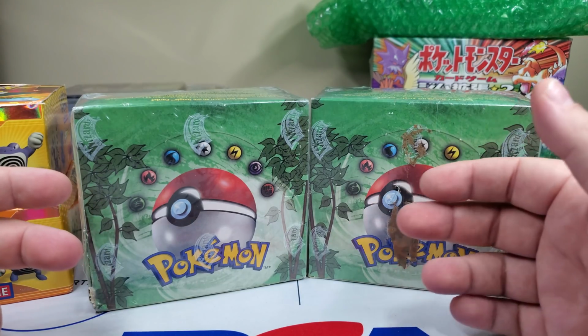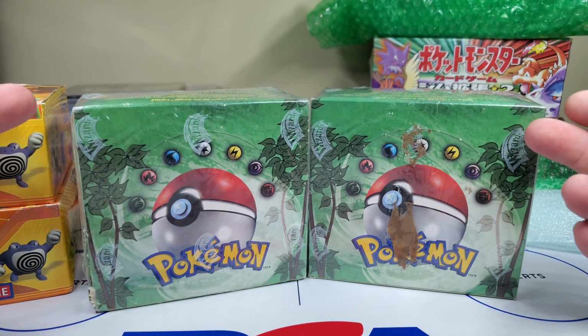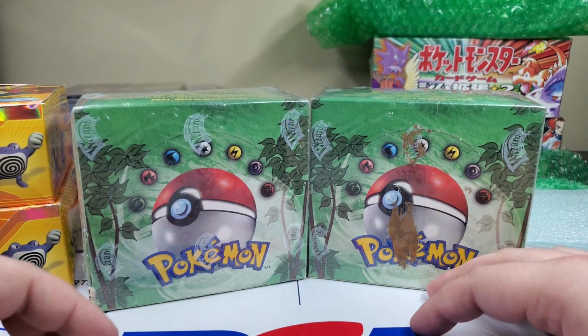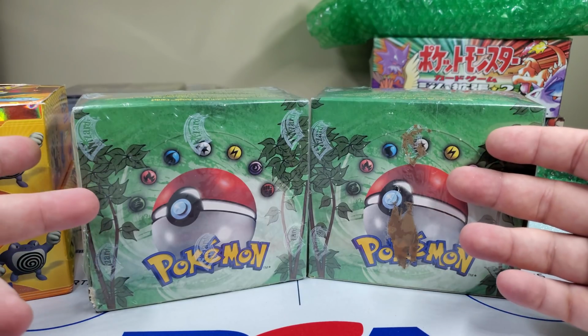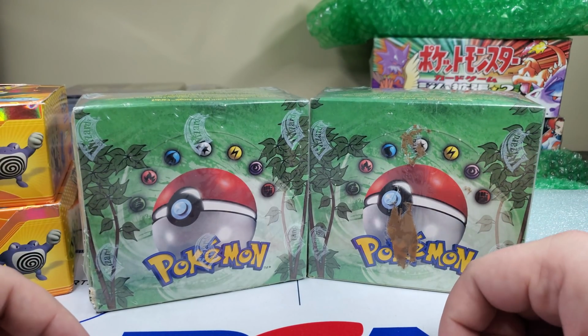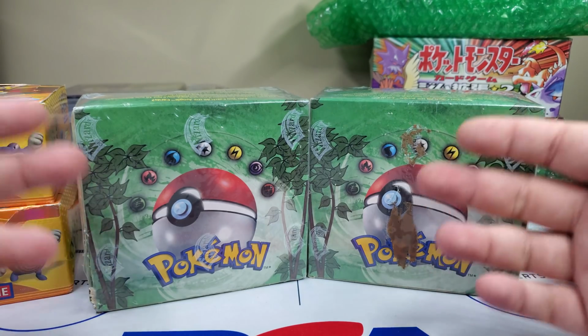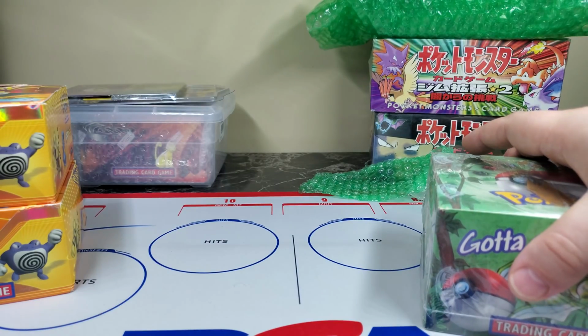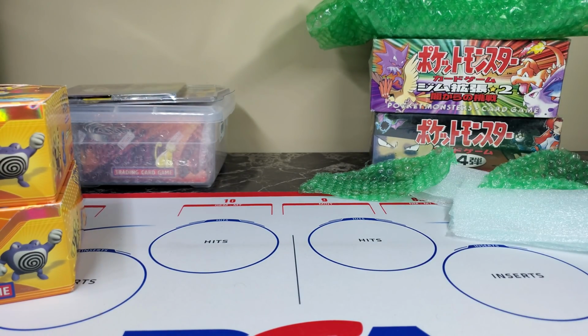So one thing I've thought is maybe the quality of these boxes takes away from them. So I've thought about maybe just cracking the boxes open. I can sell packs for like 100, 125, because who else is going to have 1999, 2000 jungle packs? Which actually, those price points make me think I should just crack them open. I don't know. I'll think about it. So we'll see what happens. Yeah. Let's set these off to the side.